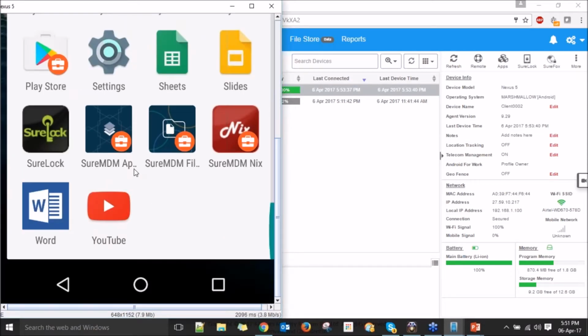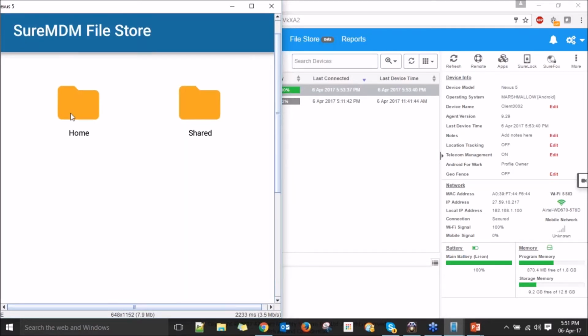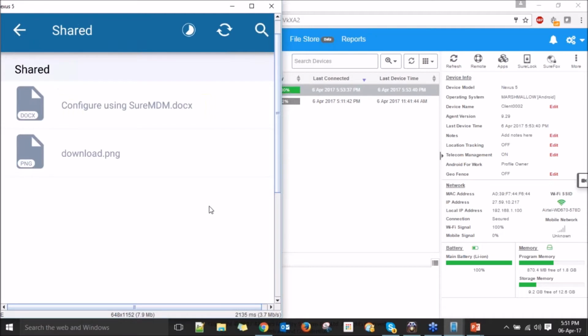so this was the SureMDM App Store, and we have the SureMDM File Store as well. Clicking onto it, it gives you two options. One is the home and share. So let me click on the share, and you have the PNG file. So if you need it, you can just download the file, and you can just view the file from here.